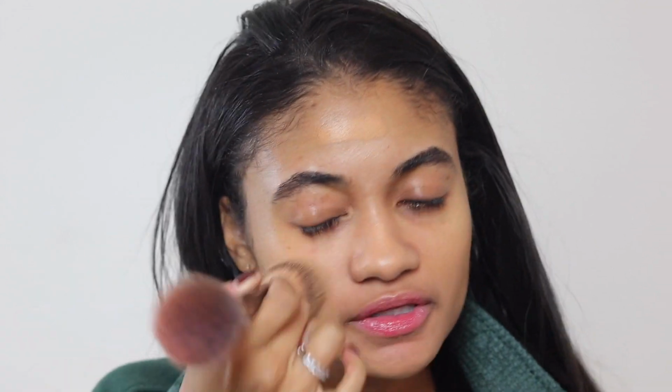The foundation is a really, really nice creamy foundation. I've talked about it before on this channel, but I just tap it out. And then if I need to buff, I'll do that. Sometimes I'll also just put it on the back of my hand. I don't like to blend it as much with my fingers just because I feel like a brush just does a better job. I don't know.